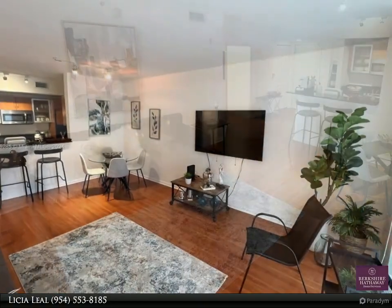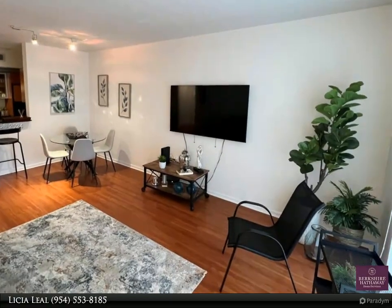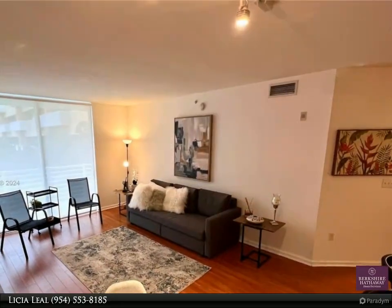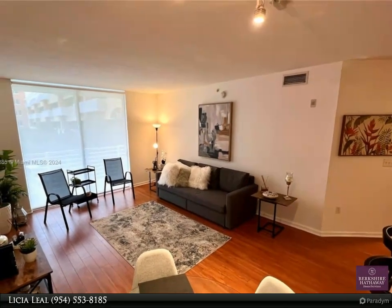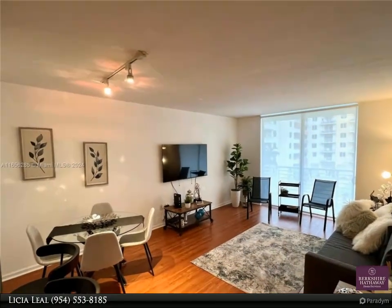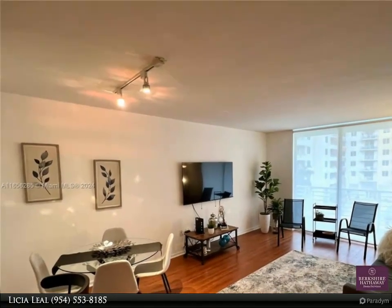Location, location, location. A delightful and immaculate one-bed/one-bath condo located in the heart of Aventura. The unit features wood and ceramic tile flooring. The condo offers an open floor plan concept with views of the pool area, wood and tile flooring, plenty of closet space, and impact windows throughout the unit.